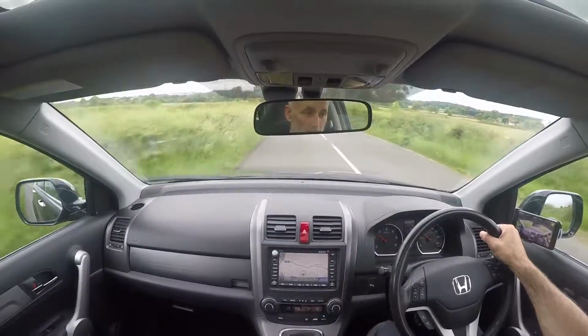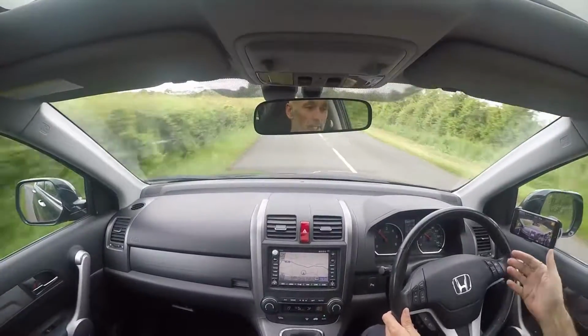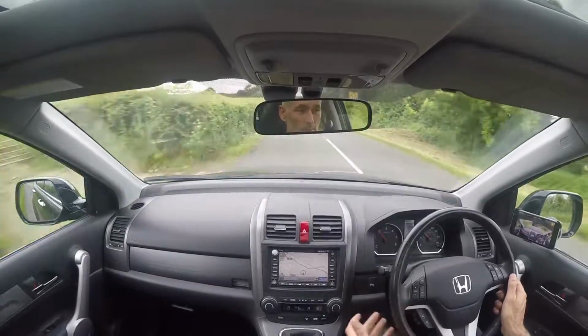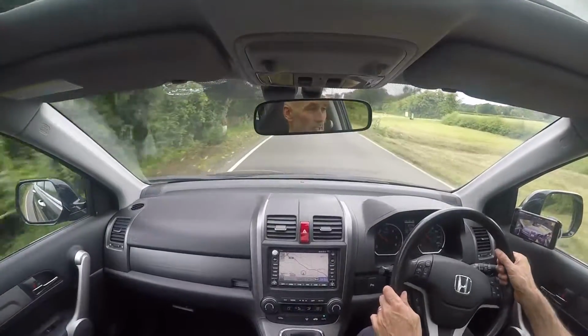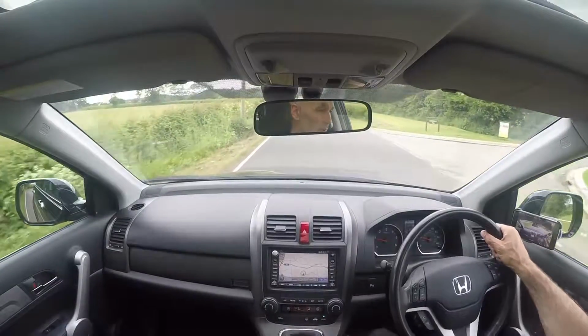As I'm sat in here now, looking across the dashboard, it's a really lovely place to sit in the CR-V. You've got a nice view of the road, obviously given to you by dint of its stature, its height off the road itself. I'm just going to swing around here. Actually, this is kind of the halfway point.